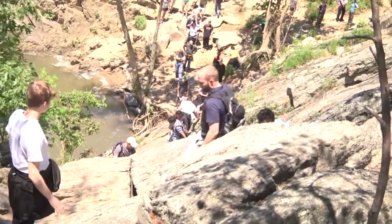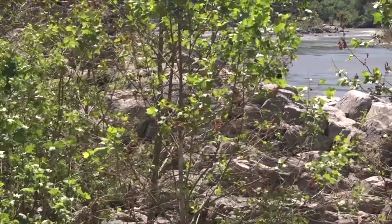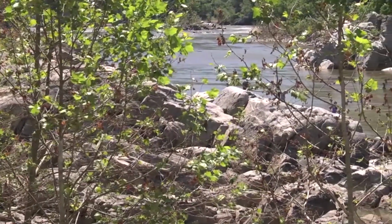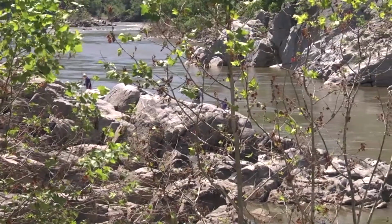The trail itself takes about 2 hours to complete, and that is to do the entire 1.7 mile loop back to the towpath. You'll be looking down onto the Potomac River from the top of the rock faces. You'll see the channel that was cut by the force of water erosion over millions of years.